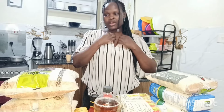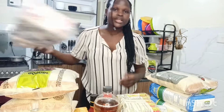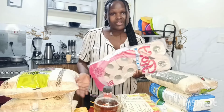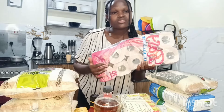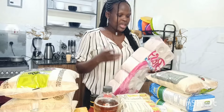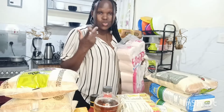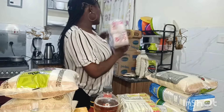Okay, sawa. So guys, we have tissue. Definitely I'm a Rosie mom, unless there is an offer in another brand. So we have Rosie tissue over here, 10 pieces, and I think I'm left with like 3. So this month we used tissue well. Yeah, I'm left with like 3.